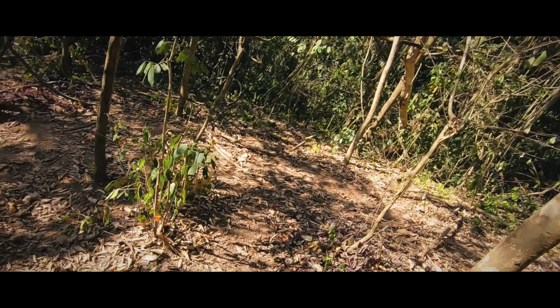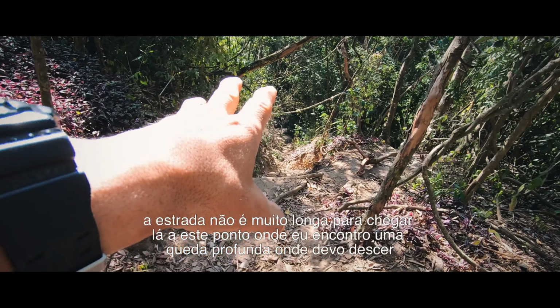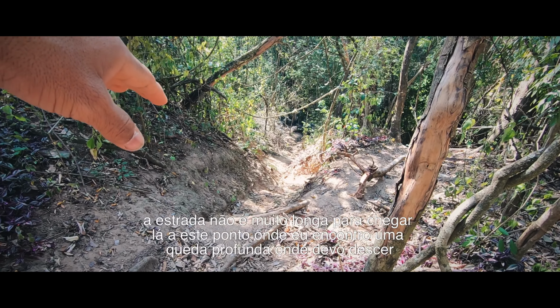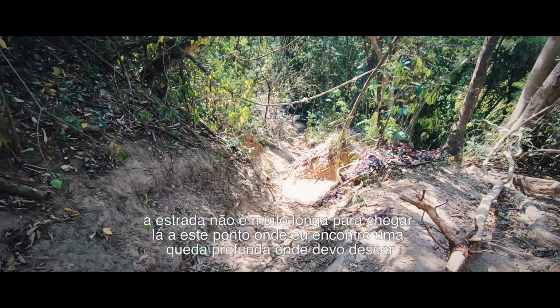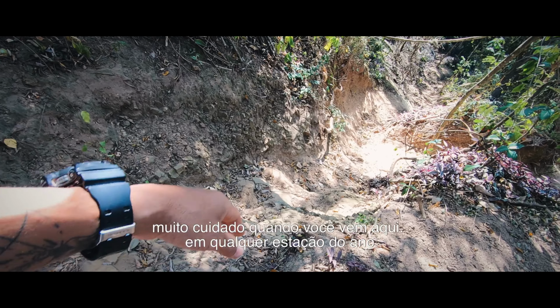Wow. Okay, at some point you don't have to walk too much, guys. As you can see, there's like a deep hill. We have to descend here carefully, guys, if you're coming here. And it's dry season, as you see here.